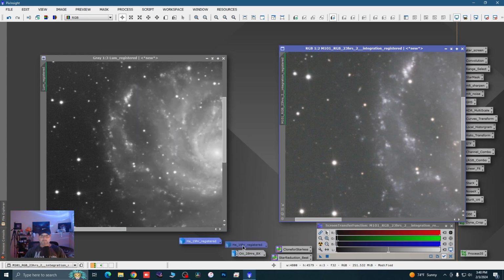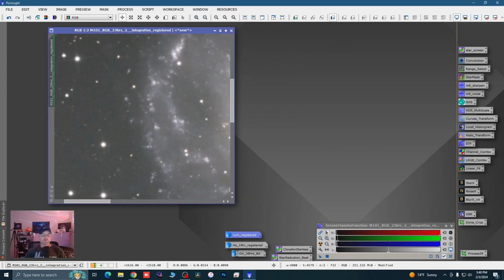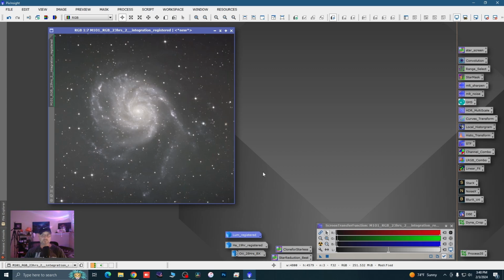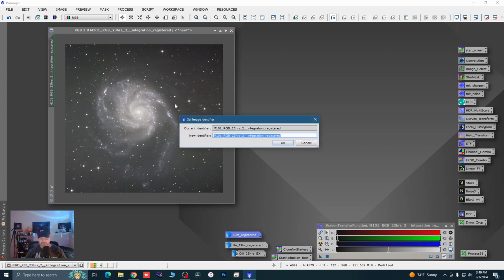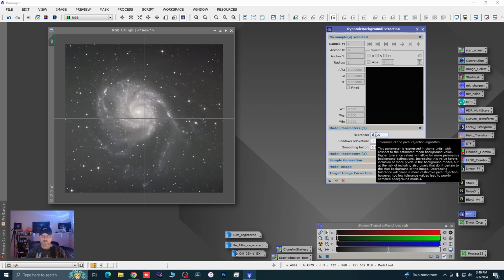And when you have this much data you're working with, you always got to do some housekeeping. So let's work on the RGB data. We obviously need to do a dynamic background extraction. Let's relabel this. And we're going to open up DBE. I have been using GraXpert, and for some reason right now it's failing because it wants me to do an update. And I'm like, bleh, I don't want to do an update. You worked okay. You did all right.